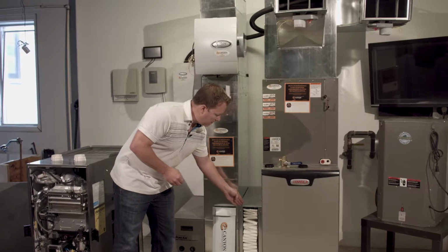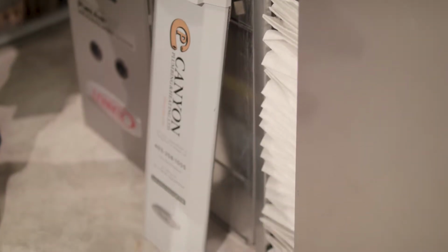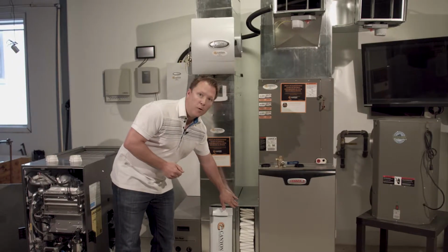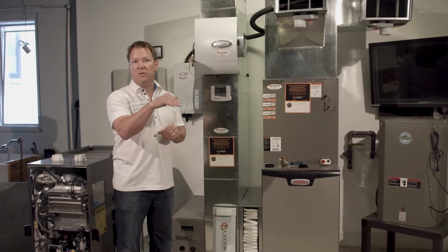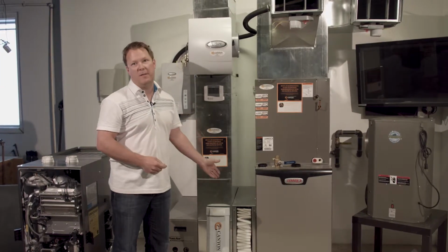This type is a 4-inch pleated filter, and they're rated in MERVs. These are great filters to have, and they need to be cleaned about every 6 months. If you're in a new area though, and it's very dusty, you definitely want to be changing these more often and having a look. One important thing though is to always make sure that you have a very snug fit. You don't want air passing through, because then dust and particulates are getting through and the filter's not doing its job.